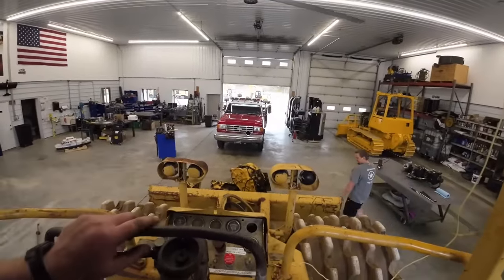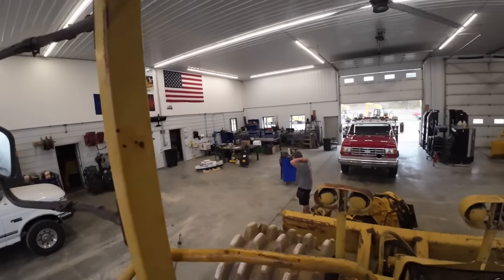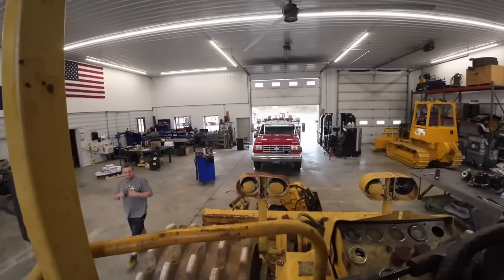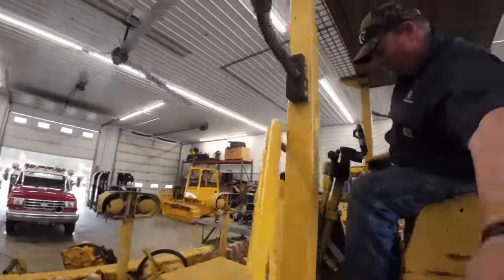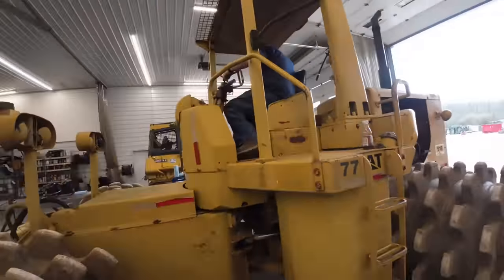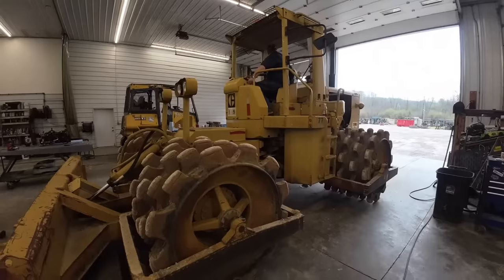We gotta get it rolled up to check the oil level on that. He'll show you how that works. And I'm gonna see if the gears are in this thing. Just make sure it moves in the shop. You wanna grab that, bud? Just gonna make sure that all four gears are working. Let's do it!